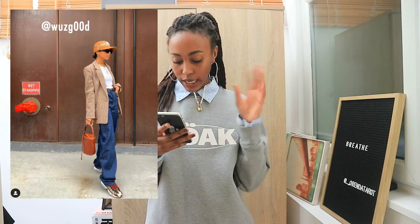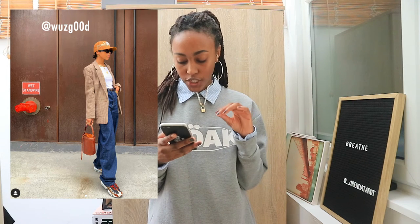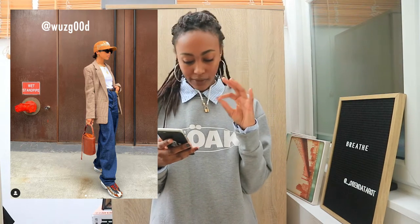She has got dark blue vintage wash jeans. Hers look super baggy. I only have mum jeans. And then she's got a white tank top again, really loving that look.